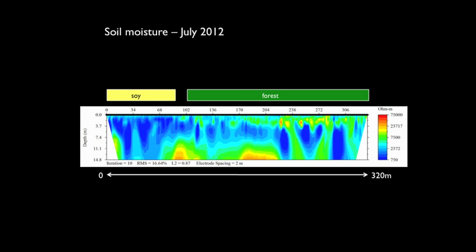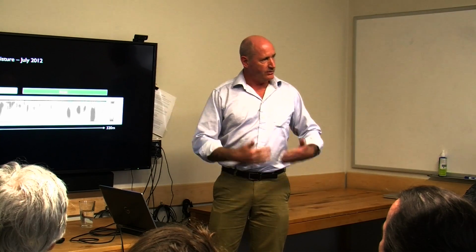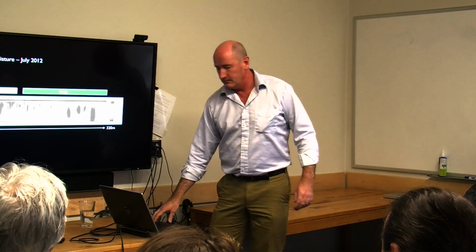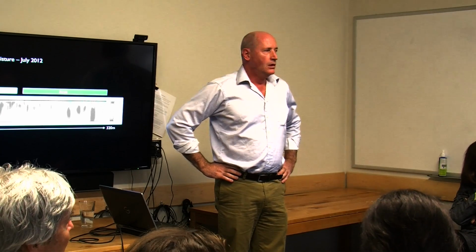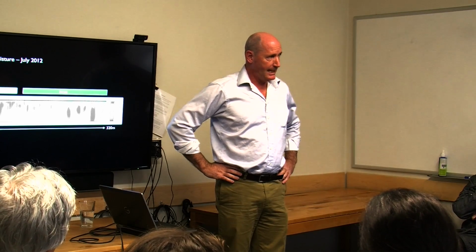This is July, middle of the dry season. You see it's very much drier in the top 4 meters in particular in the forest, and still very, very wet in the soy. So that water has entered into the soil column and is slowly making its way out. In the forest, it's going out this direction instead of that direction. So the baking sun doesn't dry out the surface in the soil and draw water back up to replace it? Not on a giant scale. I see. Surely there must be some, but we're not measuring that.